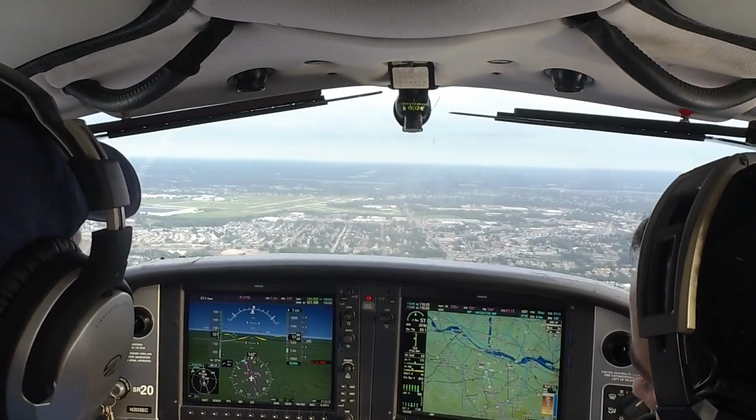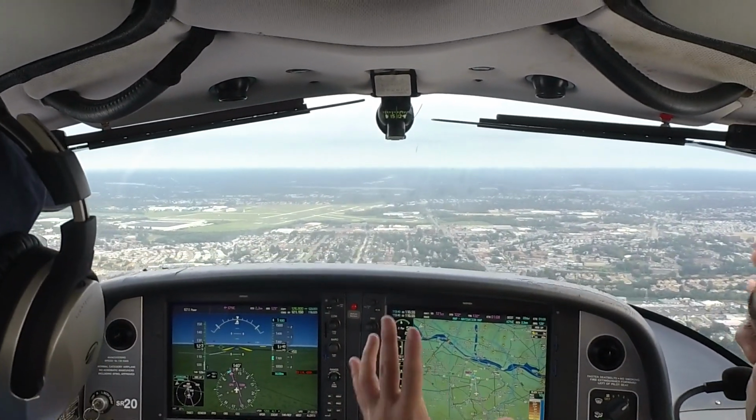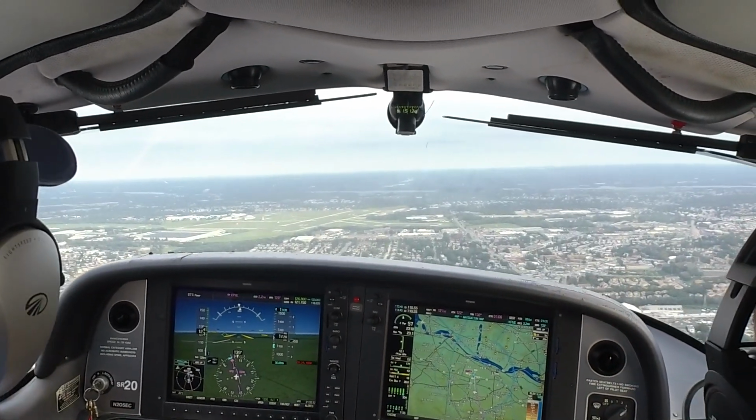And then your altitudes are plus or minus 50. So the tolerances are much narrower. Much tighter.